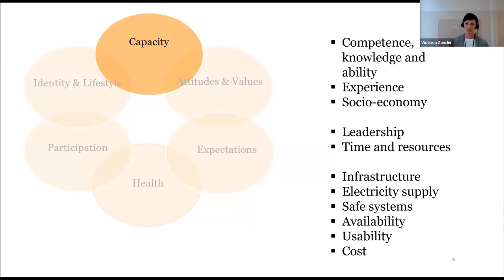The first theme, capacity, includes competence, knowledge, and ability among the individual users, their relatives, caregivers, and within health and welfare organizations. Knowledge is about awareness about the technology, as well as knowledge and skills to be able to use it. This involves having opportunities to practice and to have adjusted information about the products. The user's willingness to learn, their self-esteem, and also their trust in their own abilities will of course affect the willingness to learn and adopt the technology.